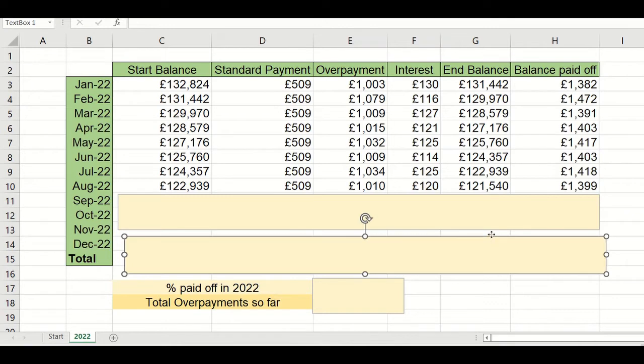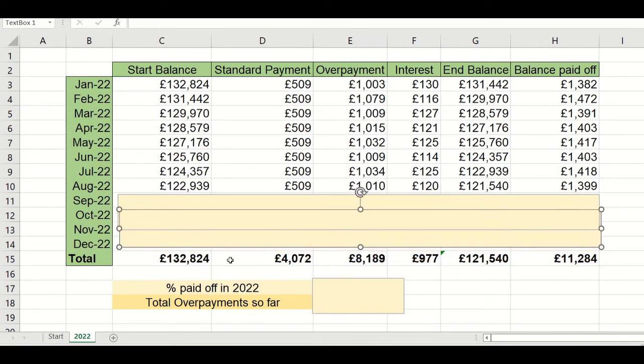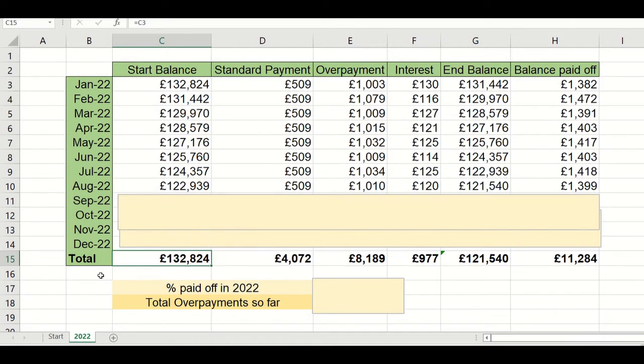So if I just remove this here, you can see the totals for the year so far. We started with a balance of £132,824 on the mortgage. The standard payment, so this is what we were contracted to pay our mortgage provider each month, is £509. Over the 8 months, that came to £4,072.